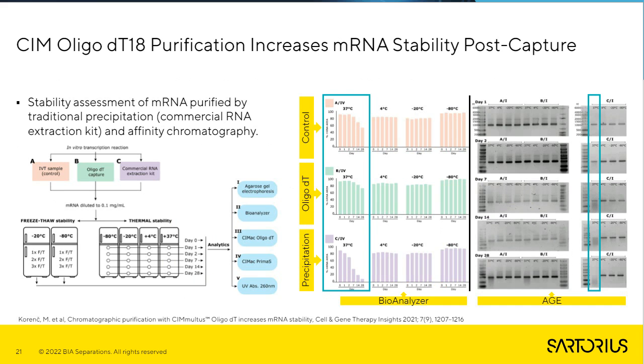So oligo-DT in different formats: 96-well plate can allow us to screen and optimize the conditions. Oligo-DT in a purification format allows us to get very high capacity and purify very large amounts of mRNA. And in the past, we have also shown that purification by chromatography, when compared to traditional methods like precipitation, which is still very often used in a research setting, can give us mRNA of much higher stability compared to these other methods.